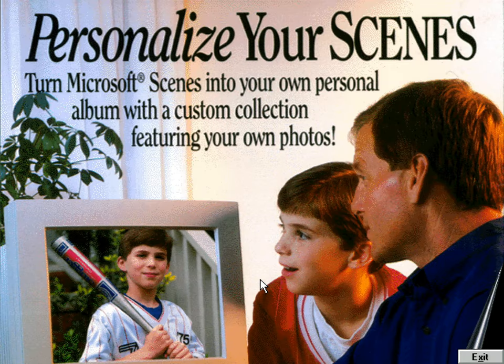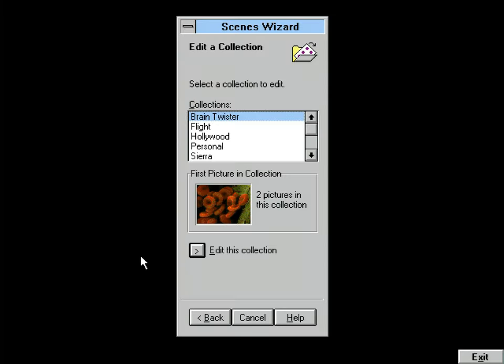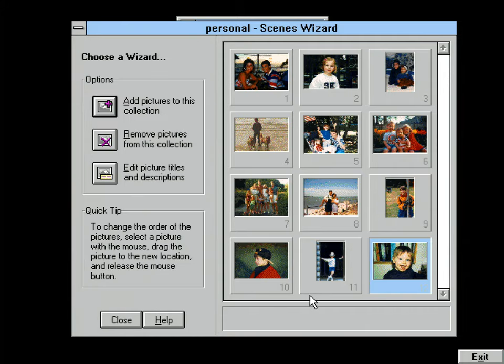Use the special Add Your Own Photo scanning offer that comes in every scenes package. Send in your roll of film, prints, slides, or negatives for processing in the envelope provided. Click on the wizard. Select Personal Collection. Edit the collection. Drag and drop your snapshot into place. Personalizing scenes with your own snapshots of loved ones and special places couldn't be easier.